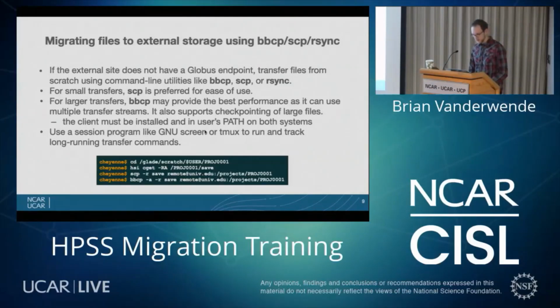Again, if you use Screen or Tmux, you can run and track these long-running transfer commands. And here are just some examples. So, I have my intermediate directory on Scratch. I run my cget to get all the data off of tape, and then I can do a recursive secure copy to my university storage, or I can do a recursive BBCP copy to do the same. And this -A option is useful for BBCP because that tells it not to copy files that have already been copied. So it kind of works like rsync.